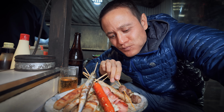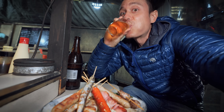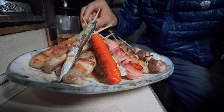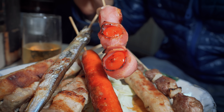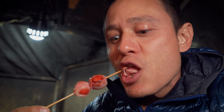Wow. Salty and tasty. Talk about a mixed plate though of yakitori. Some interesting and unique skewers. This one is the tomato wrapped in bacon or ham. Oh, it's so good. That tomato just melts in your mouth into the salty, smoky bacon on the outside.